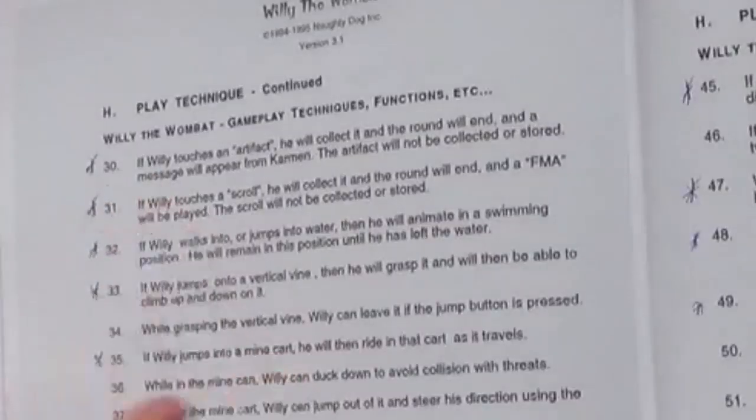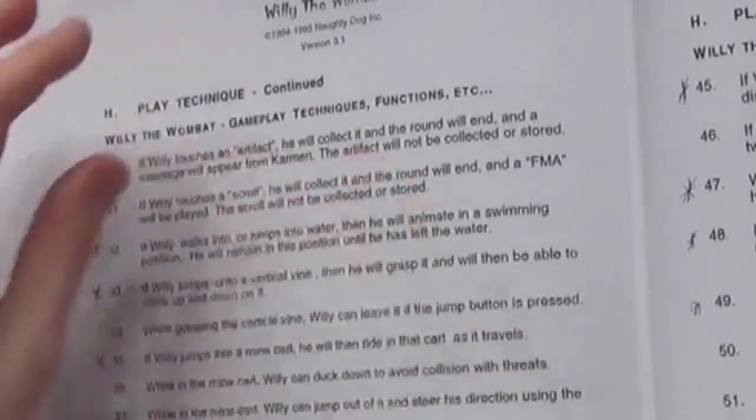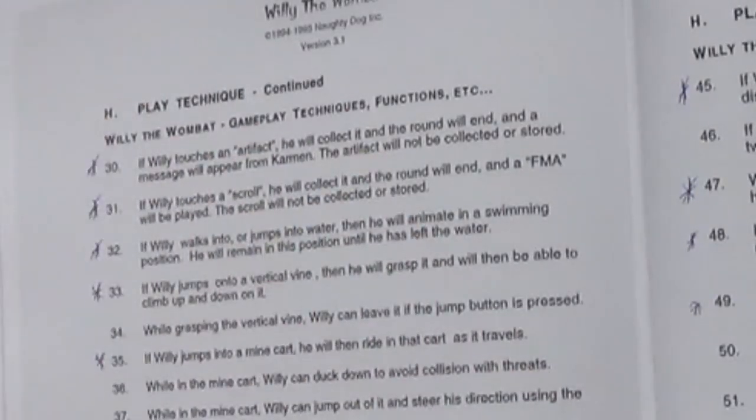30. If Willy touches an artifact, he will collect it and a round will end and a message will appear from Carmen. The artifact will not be collected or stored. So that is really like the gate, like to end the level. If Willy touches a scroll, he'll collect it and the round will end and a FMA will play.